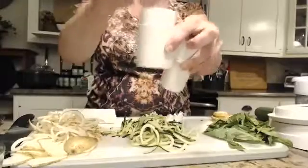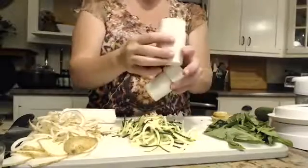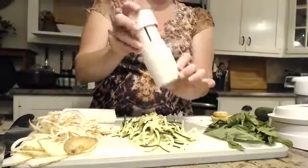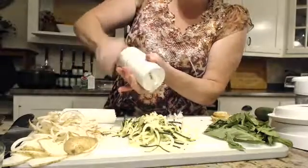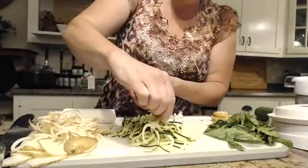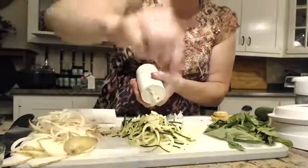Okay, so now I'm going to take these two little bits of garlic that I just peeled. I just plop them right into our garlic slicer. Now I'm going to put the top on, and I'm just going to go like this. Can you guys see it? I will pick it up and show you. It is like wafer thin garlic.